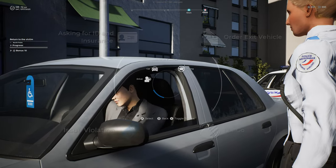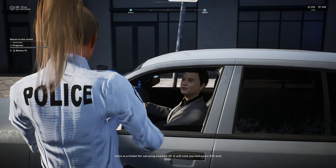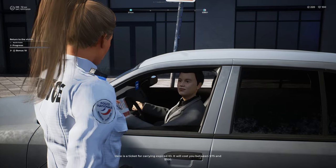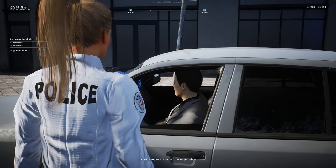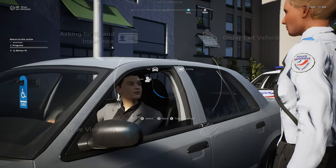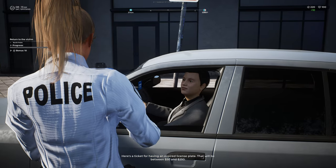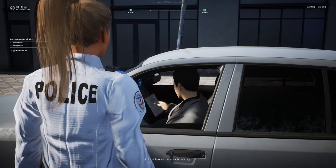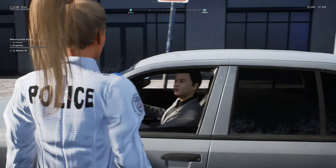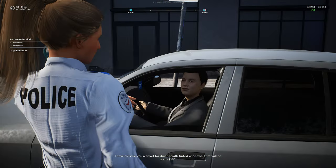Okay, sir, at this time you're going to be getting 3 citations. The first citation is going to be for an expired ID. The second citation will be for an expired license plate. And your third citation will be for having a vehicle with tinted windows on it, okay?